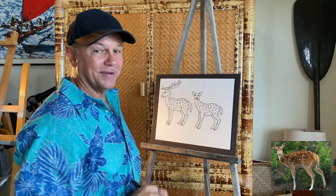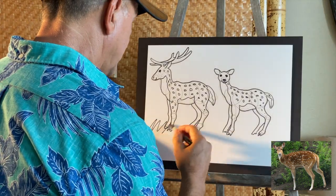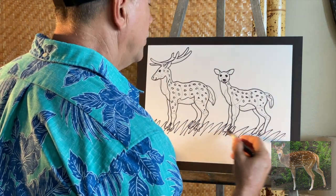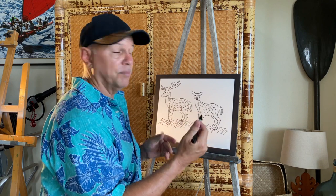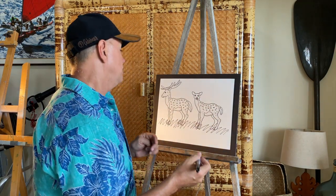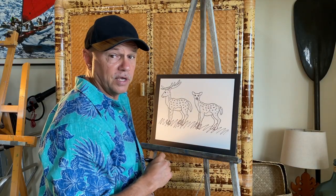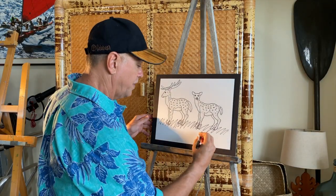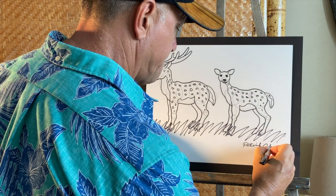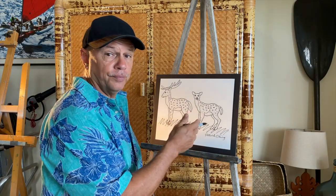Oh, he's happy now. I hope you are too. I'll tell you what, we'll give him a little bit of grass to play in. And you can make this picture your very own depending on what kind of things you put in back. You can put up one of your favorite mountains or landscapes or beach scenes or whatever. And then don't forget the final thing, your signature. And there you have it. A doe and a buck.